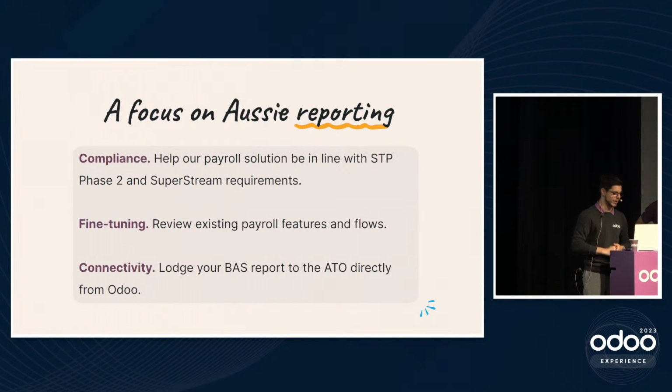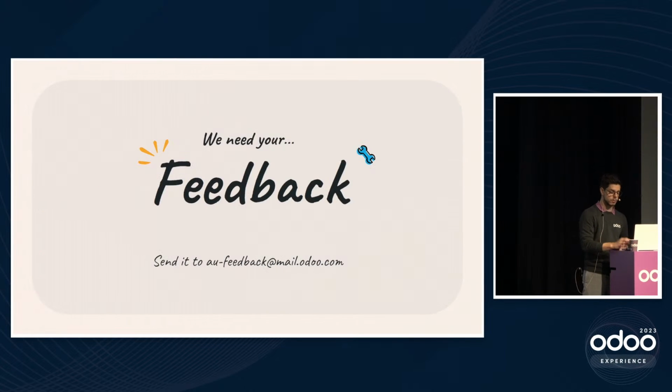As soon as I go back to Australia, we'll work on STP phase 2 and Superstream requirements. We will fine-tune the payroll flows, because it's not perfect, but we have something that works, and we'll need a lot of feedback from the community, of course, from our partners, from our customers, and from interested parties. And finally, we'll help you guys lodge your BAS report to the ATO directly from Odoo in the next version. So that's also something that we're working on in order to have more user-friendliness in terms of your connectivity with the ATO.